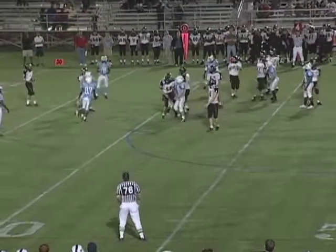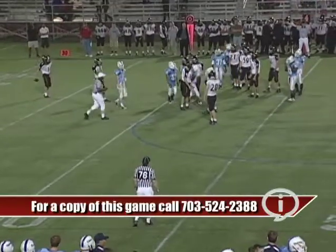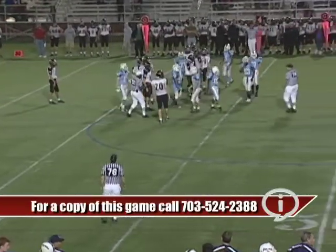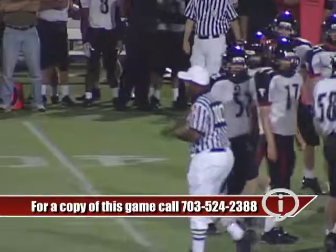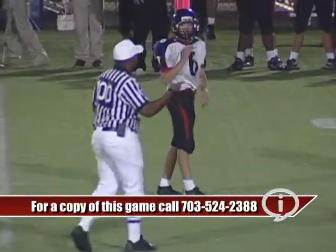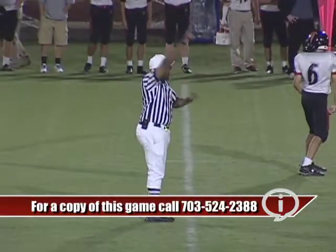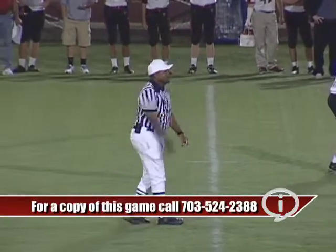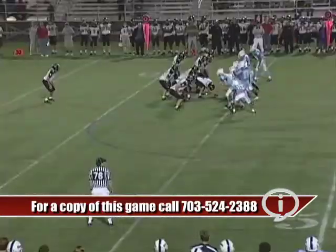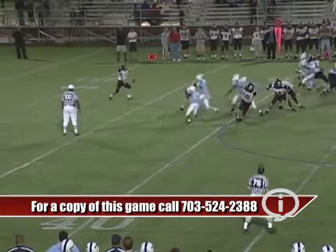And there goes another whistle. And what do you get a sideline warning for? People getting too rowdy? Stepping on the field? I mean, you know, hey, I'm a football player. Maybe a little trash talk? Maybe it could have been some trash talking. He could have seen something that he wanted to quell right away.